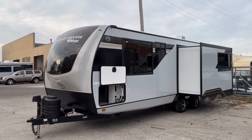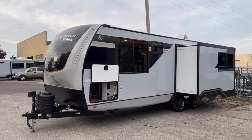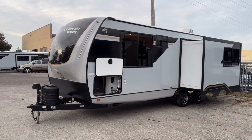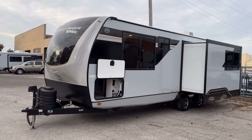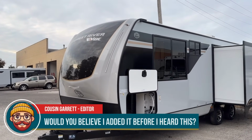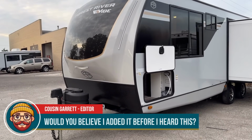Did you notice that motion light kick off, pardon me, in that docking center? Got a little frog in my throat over there. I wouldn't be surprised if old cousin Garrett, my editor, threw a little ribbit in there when I said frog in my throat. He has that kind of humor, which is part of the reason I love having him on the team.